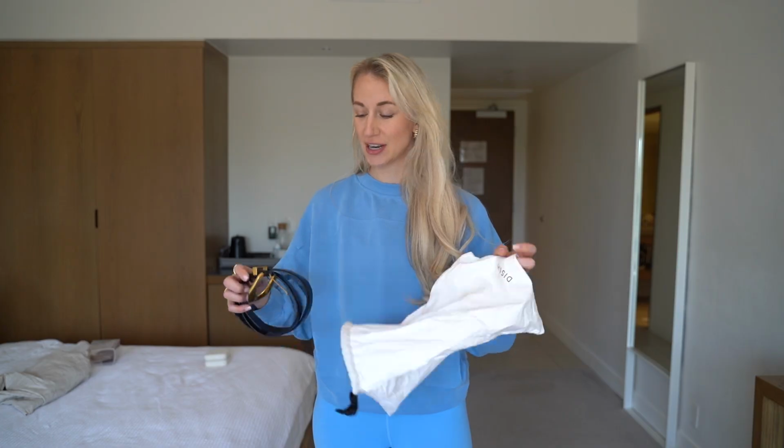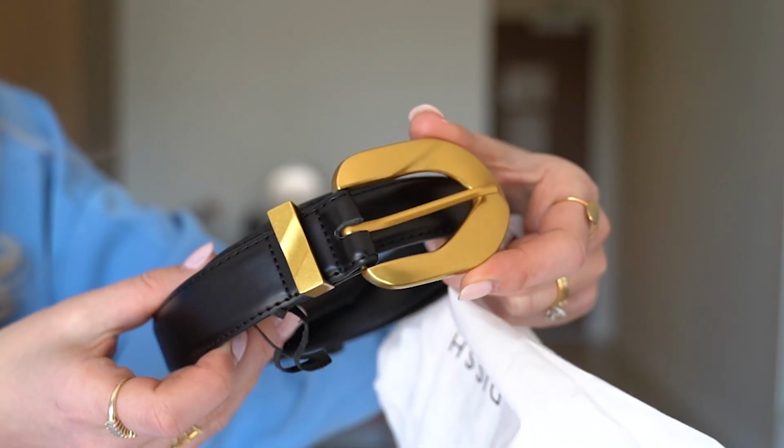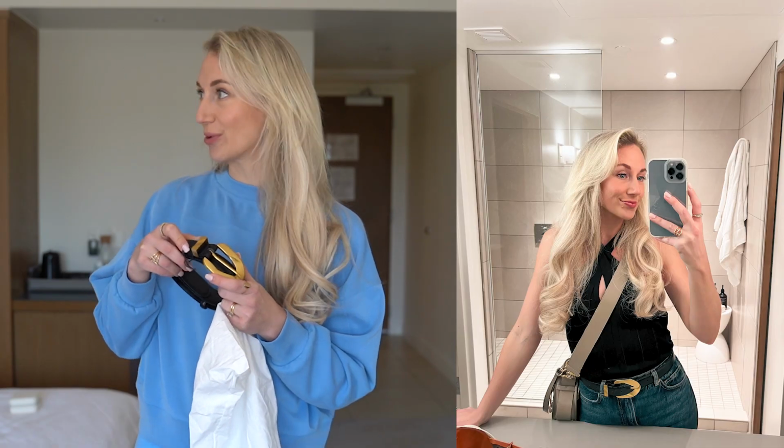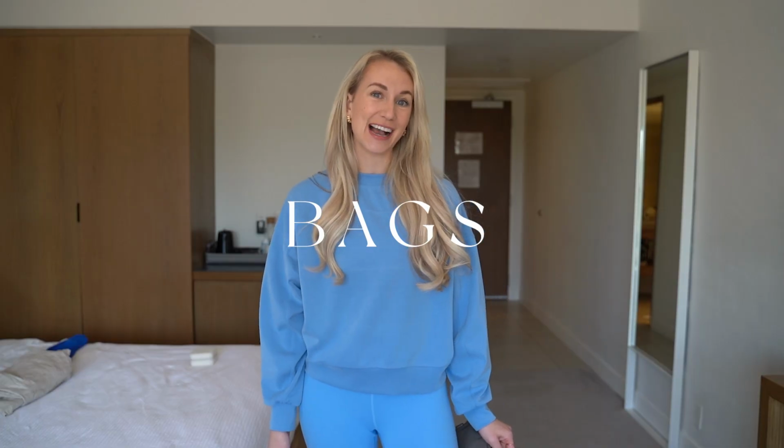It's from Dish. And this belt I feel like just gives a quiet luxury feel with the gold hardware and the black belt. It's gonna go with everything that I brought with me that I can mix and match, which you'll see really soon. In terms of bags, I packed 3 bags.